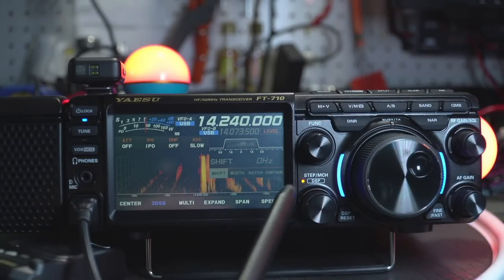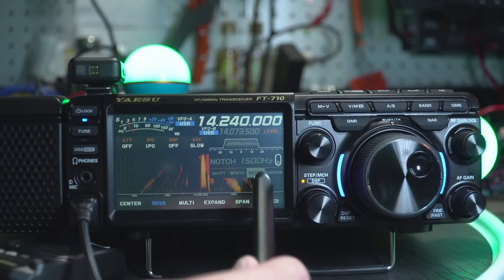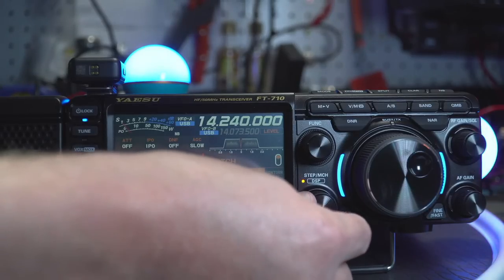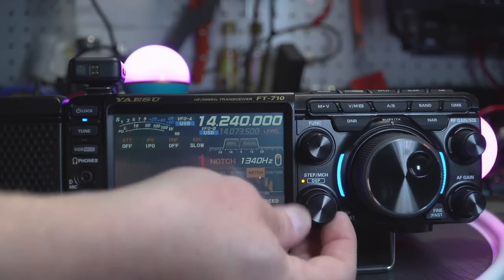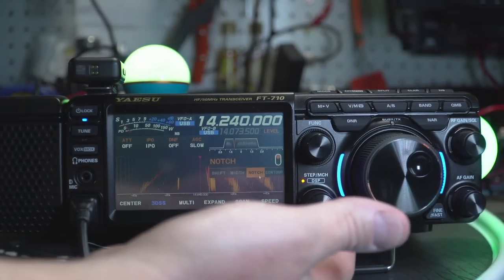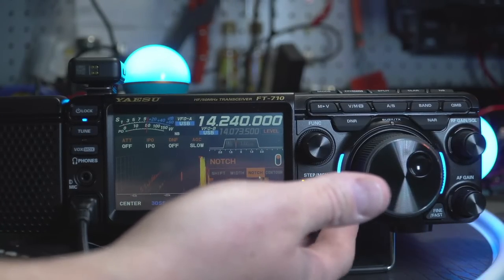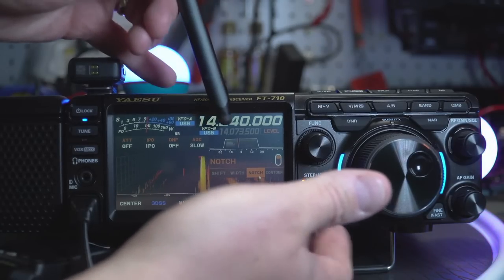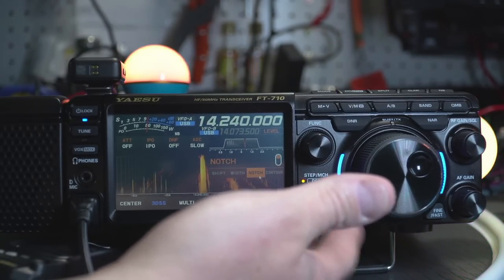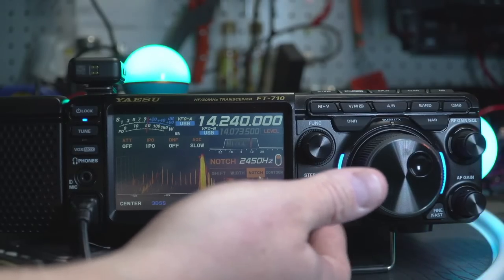Now, pay attention to the actual bandwidth readout here for voice. I'll select notch, and we'll turn it on. And from here, with it flashing, I can adjust the notch point. You see that slice, almost like an axe blade coming down over the bandwidth right here. That's how you control the notch. That's to notch out like a birdie or some kind of low bandwidth tone. But what I like is the contour.